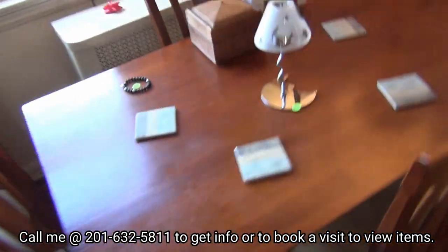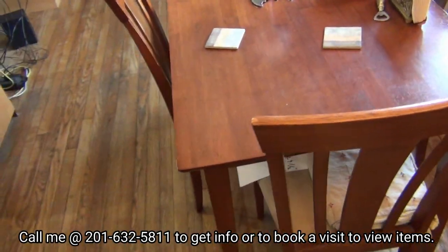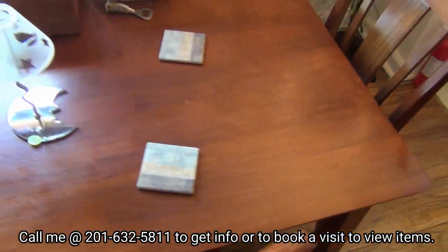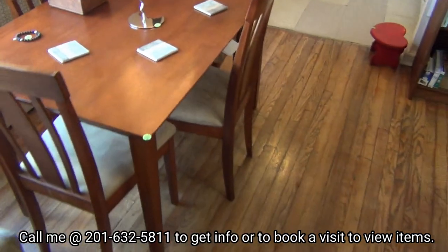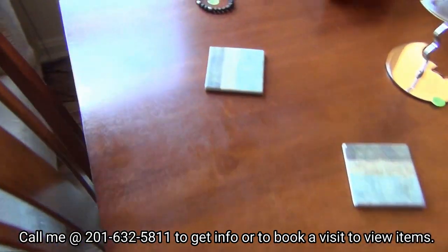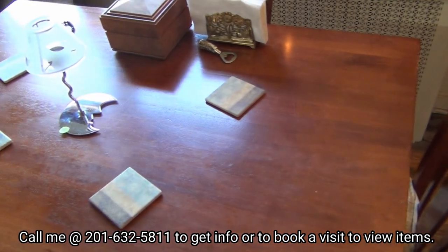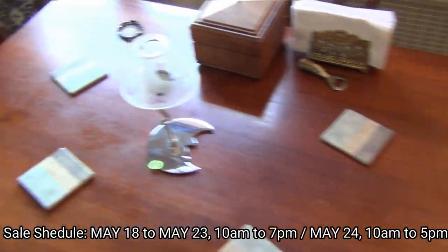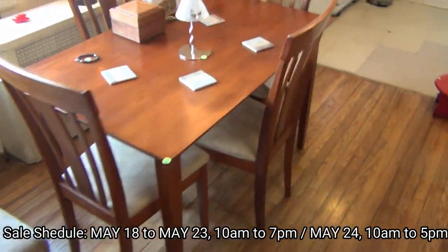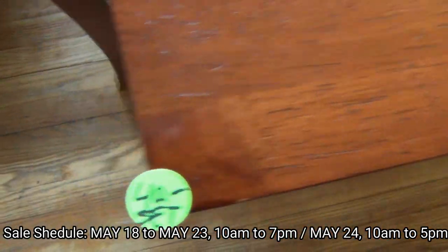This table set or whatever it's called. Redwood, natural, painted, shellac, whatever they call it. It's got like a little bit of blemish on it on the top. I mean, not a lot. But I'm blowing it out because it's got some wear on it. But overall, it looks pretty good, as you can see. But, you know, it's got a little wear. Nothing crazy, but I'm going to blow this out for $40 with the chairs, okay?